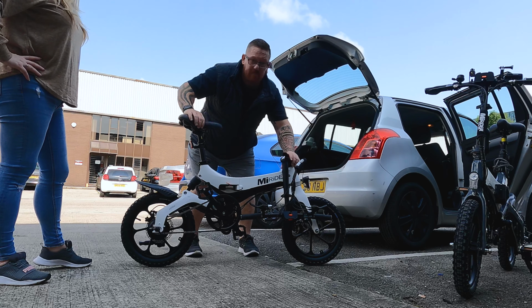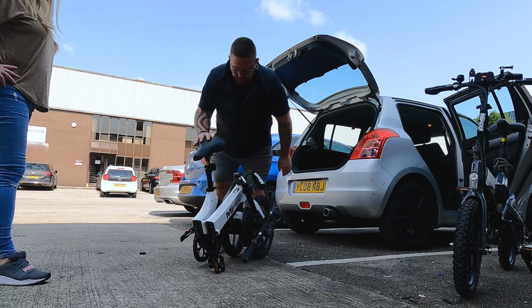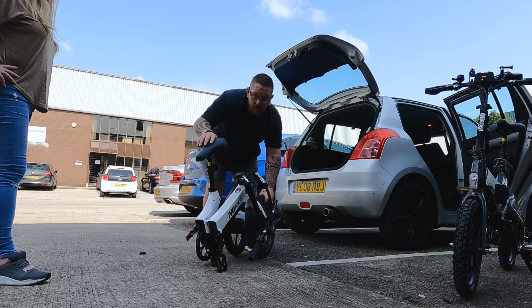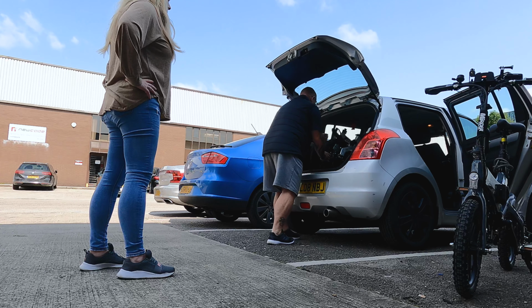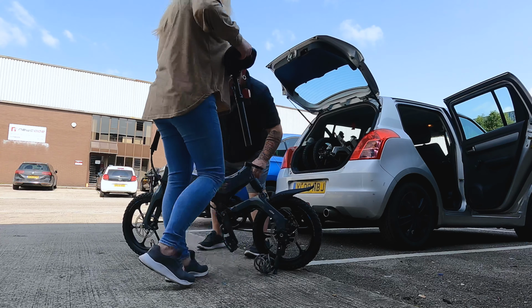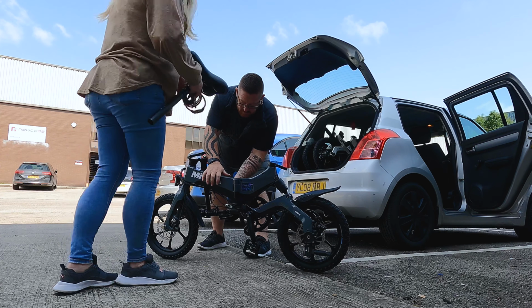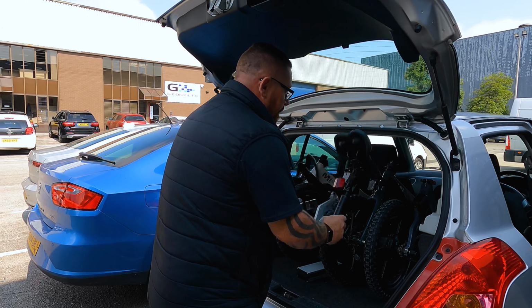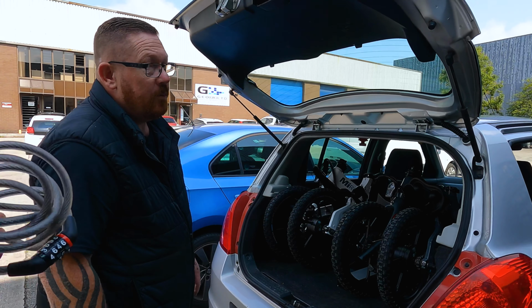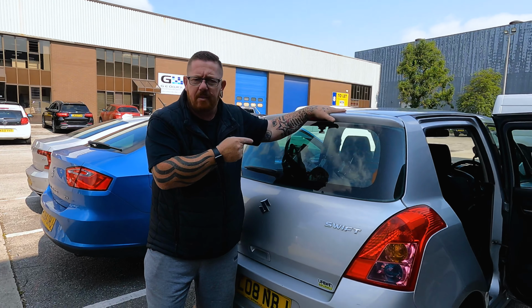Now, the new magnets, let's test them. They're a lot more magnety. Right, there's one bike. Second one in the boot. Ta-da! Will the boot close? Perfection. Tiny little car, tiny little bikes.